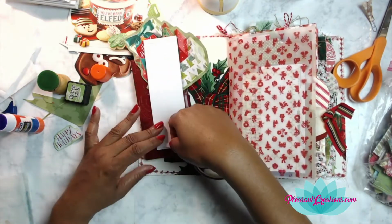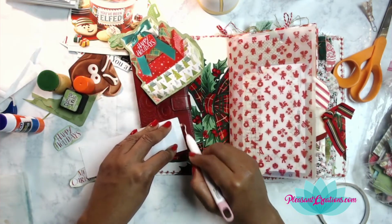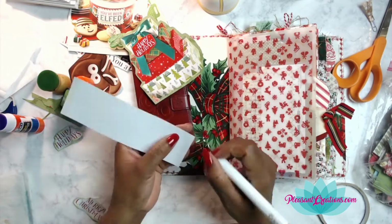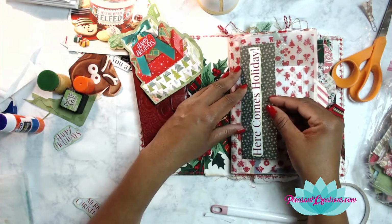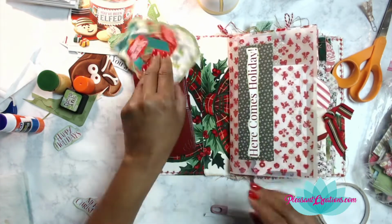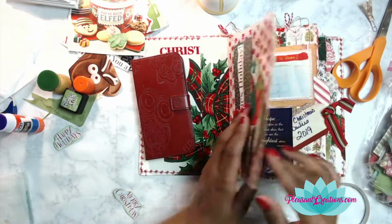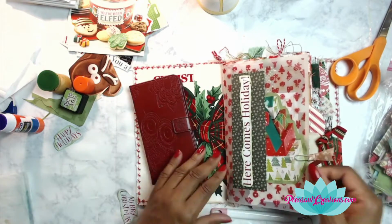And so I'm using some double stick tape here to tape down my edges for my belly band. And I'm using my Cricut weeding tool to just rub that tape in, make sure everything's sticking good. And then you can see, voila, I have a belly band now. And it looks quite nice.